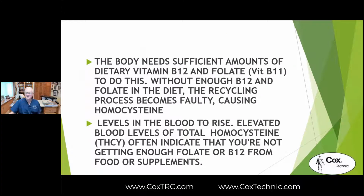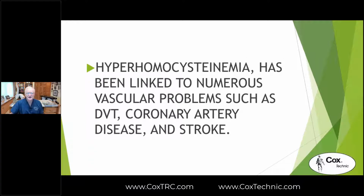The body needs sufficient amounts of dietary B12 and folate to do this. Without enough B12 and folate, the recycling process causes homocysteinemia. Hyperhomocysteinemia has been linked to numerous vascular problems. Big one, deep vein thrombosis. People who ride on airplanes, sit a lot. Certainly, you want to lower their homocysteine levels, but also in coronary artery disease and stroke.